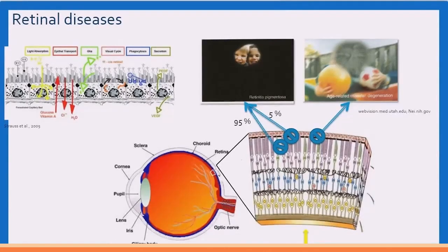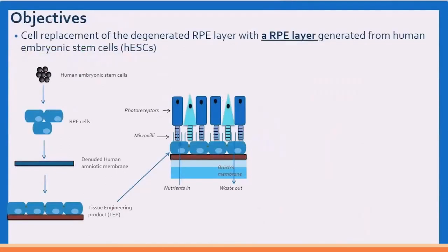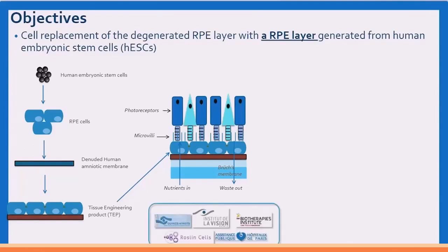So the idea of this program was to generate retinal pigmented epithelial cells, the RPE cells, from pluripotent stem cells, more precisely from human embryonic stem cells, and then to dispose those RPE cells onto a membrane. Here we chose the denuded human amniotic membrane to reproduce the organization of the epithelium that we have in the retina, and then graft this little patch in the subretinal space of the retina, in order to slow down the disease and the degeneration of photoreceptors.